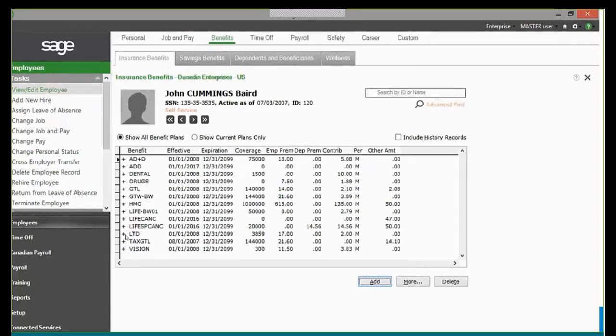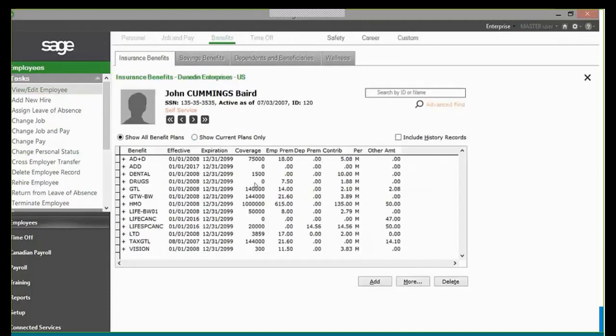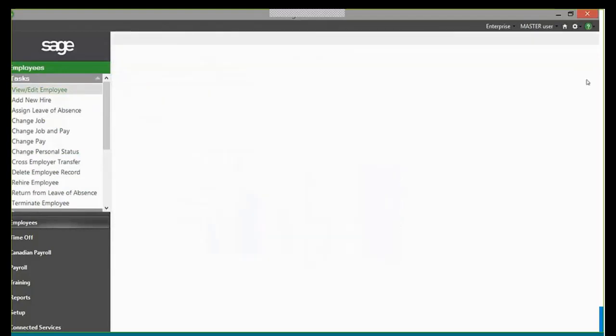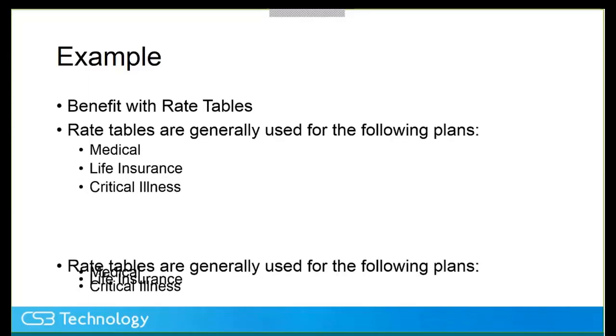I can already see that it's changed, but we'll click the plus sign there and go to cost and coverage. We can see that his employee contribution went up to 2 and his employee premium was 17. So that is an example of how to adjust rates without rate tables. Let's talk about an example with benefit rate tables.